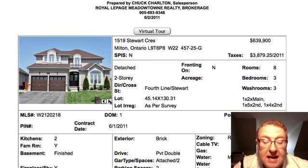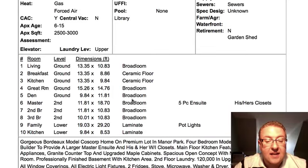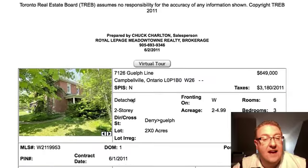It's only 3 bedrooms, which may affect some people. It has the second kitchen downstairs. I spent $120,000 in this home, and I like it. I think it's a fantastic deal.